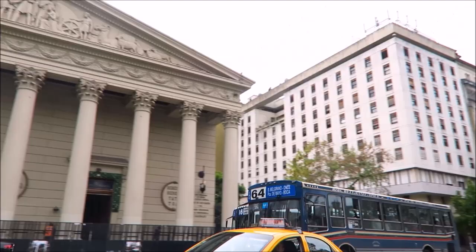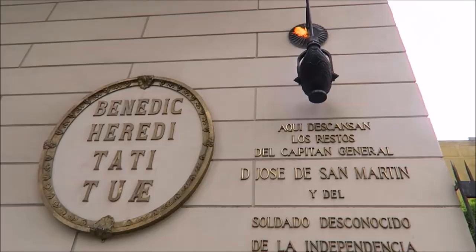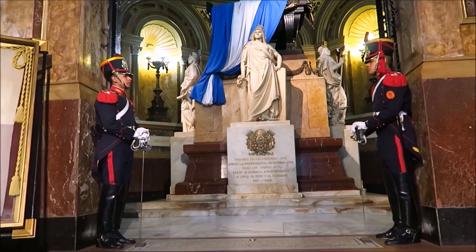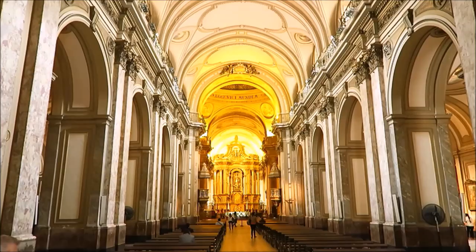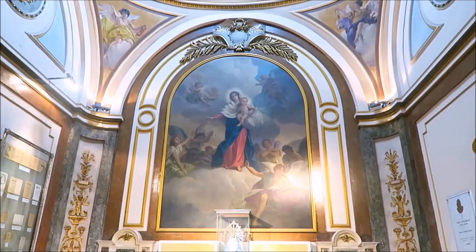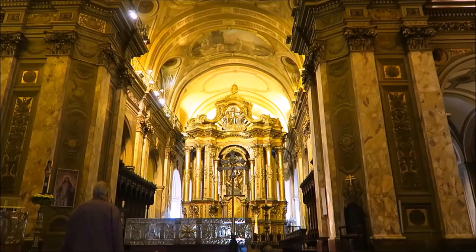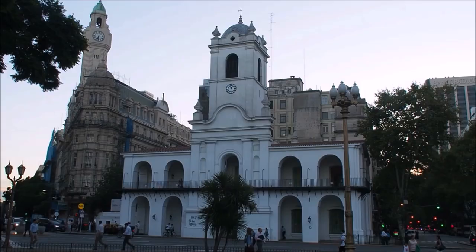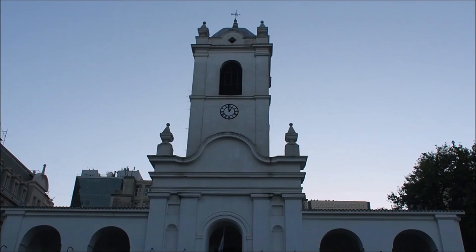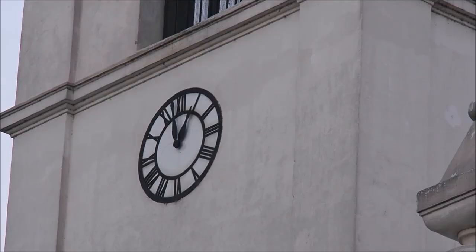Buenos Aires Metropolitan Cathedral is located in the city center, and it is the main Catholic church in the city. It houses the mausoleum of General José de San Martín, who helped liberate numerous countries in South America. You'll also find a museum to Argentine-born Pope Francis. Right next to the cathedral, you'll also find the Cabildo, which dates back to colonial times and today acts as a museum.